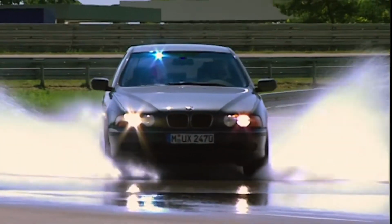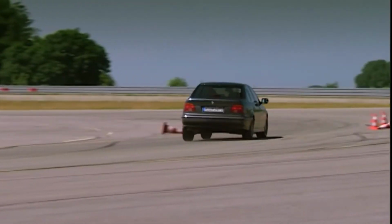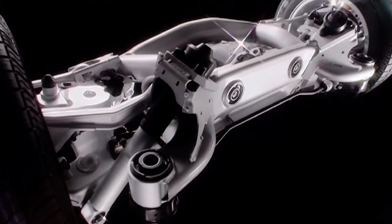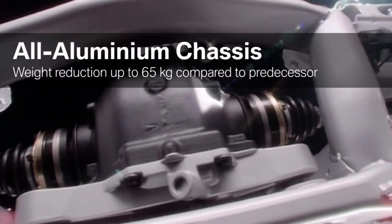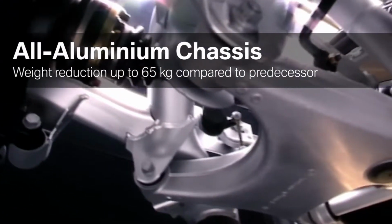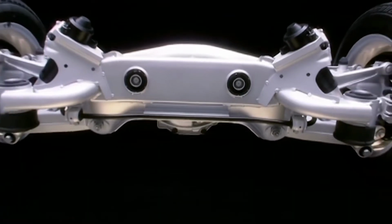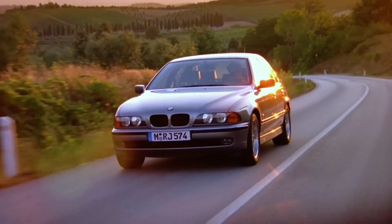An absolute highlight is the new drivetrain. The fourth generation BMW 5 Series is the first volume production vehicle with a completely aluminum chassis. It's 30% lighter compared to standard production. With that, we also interrupted this tendency to make cars heavier. So even though we built a larger car, it was actually a very light car.